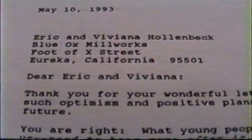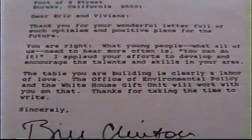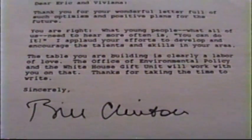The table is just beautiful. Thanks. Everything was an experiment, and it's really neat that it came out. All right, great.